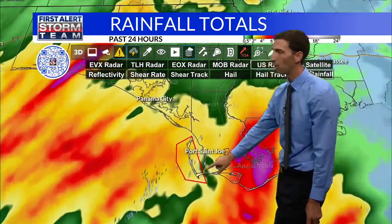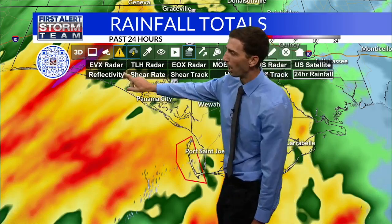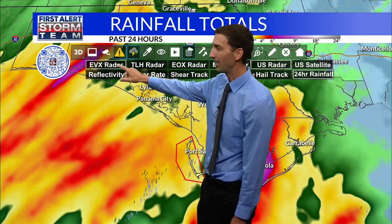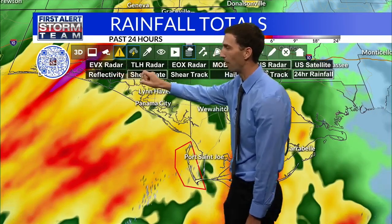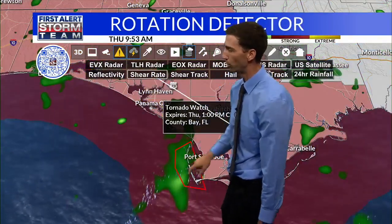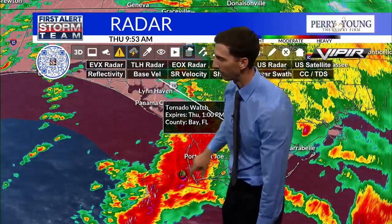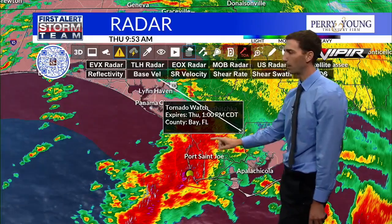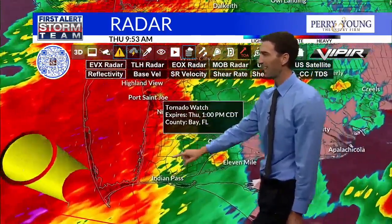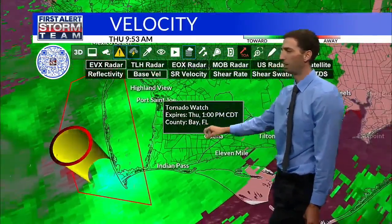But the tornado warning, again, is set to expire at 10:15. A waterspout is possible moving ashore or moving across the Cape here in the coming minutes. Just trying to get back over to our shear rate here and look at that product for you. We'll go back to reflectivity. We still have that marker a little bit closer this time. Let's zoom back in here. Unfortunately, not seeing that dissipate as much as I would have wanted. Nope, still looks pretty intact there.